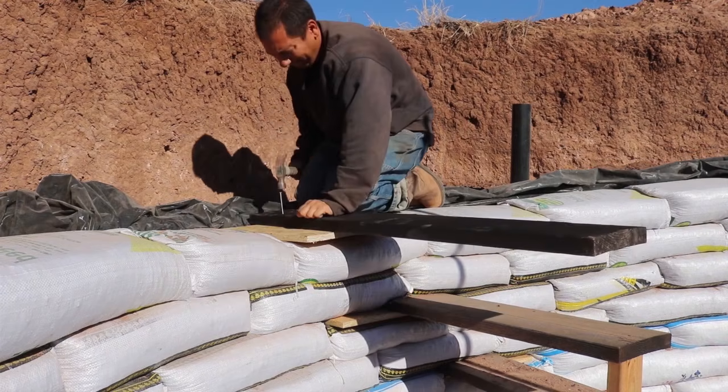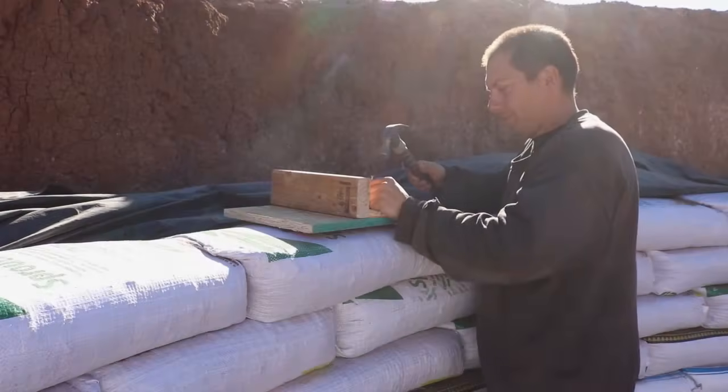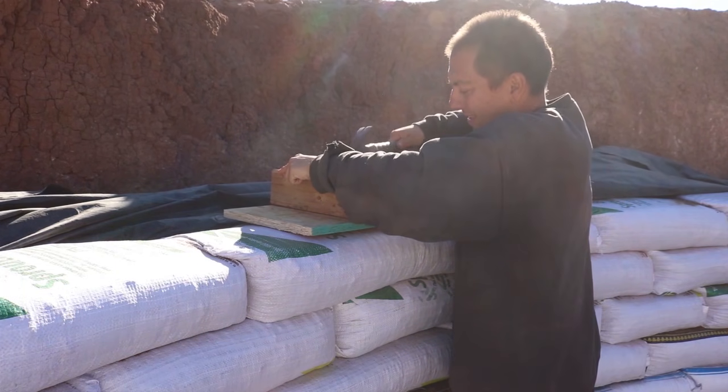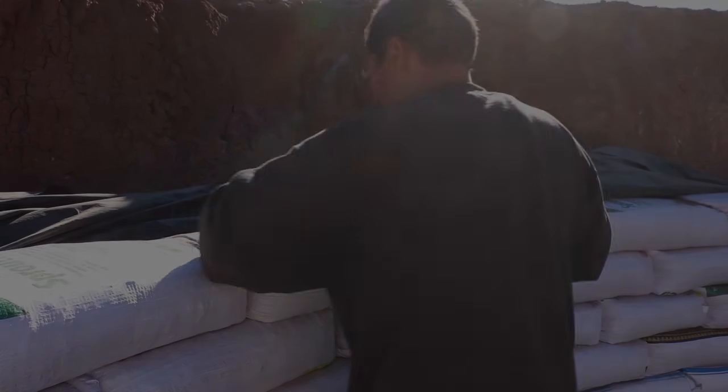Stand number four going in. Number four, halfway there. All right, placing in the cleat, it's going to be for a light switch. Gotta make sure all your electrical stuff is placed ahead of time. Definitely will be beneficial.